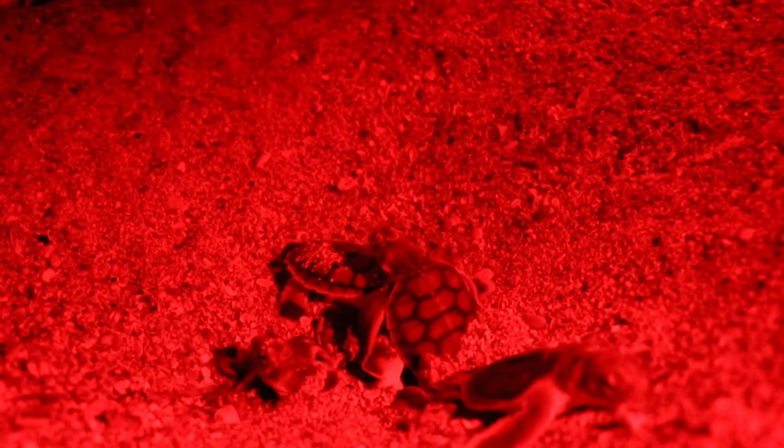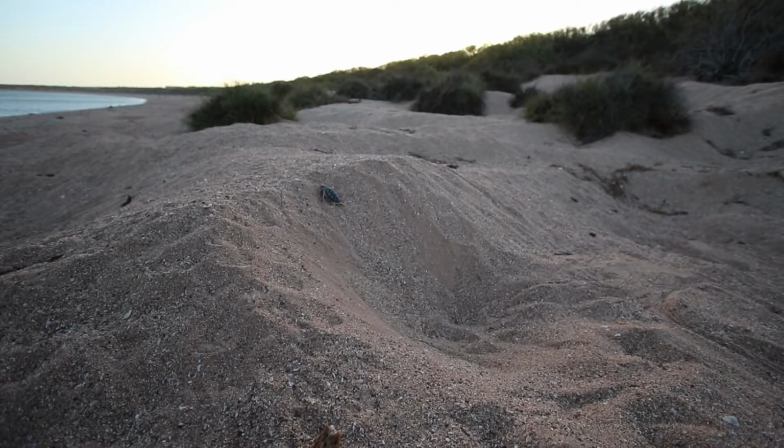Hatchlings, when they emerge from their eggs under the sand, crawl up through the sand and sit there below the surface until the temperature drops, and that's their trigger to know to emerge from the sand. Once they reach the surface of the sand, they've got to find the ocean.